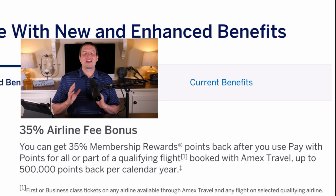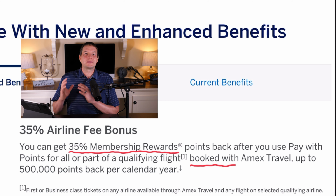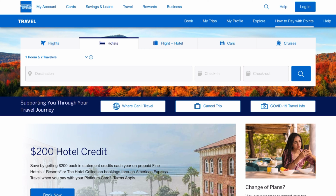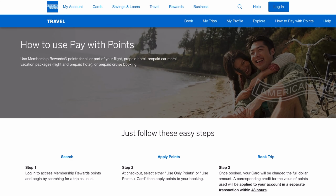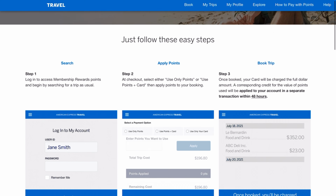One of the biggest reasons I love this card is that when you use your membership rewards through Amex Travel and use pay with points for your flights, you can get 35% of those points back through your selected airlines. To do this, all you have to do is select your airline, book your flight through the portals that I just mentioned, and then a few weeks later, you will receive your 35% back.